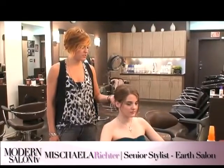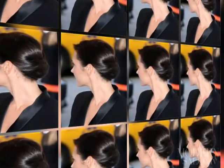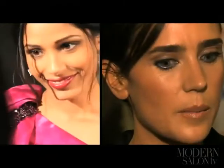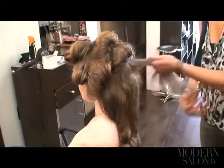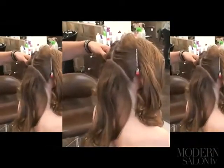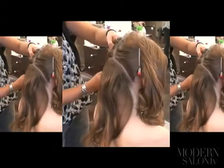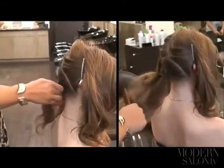For Emma today, I wanted to create a really sophisticated sort of low chignon for a red carpet look. Something that's going to still have some texture to it though. We didn't want it to be too polished, still have a bit of movement and interest. I started by prepping her hair in large barrel curls. So once we did that, I set everything in 2-inch sections just to get a little bit of flow and movement to the hair. So then I started taking everything below the ear and putting in a low ponytail.